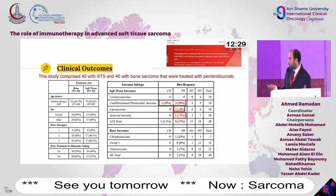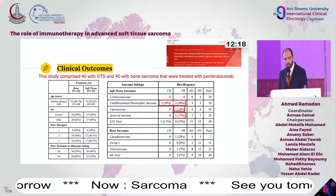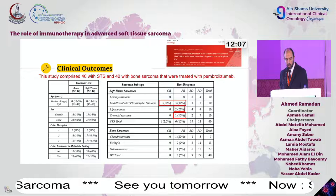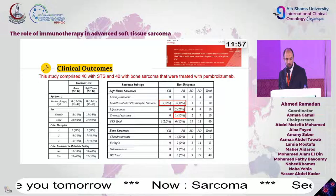We can see in the table that the response rate in patients with undifferentiated pleomorphic sarcoma approached 40%, while in dedifferentiated liposarcoma it was 20%, and only 10% in synovial sarcoma. There were only two clinical responses among the soft tissue sarcoma cohorts, while in bone sarcoma, the response rate was only 5%. This means that pembrolizumab is not active in such types of tumors, which are the bone sarcomas.